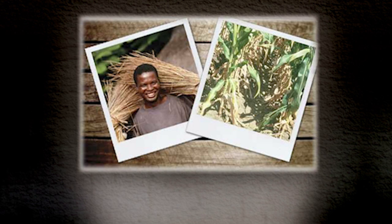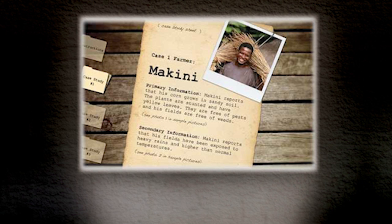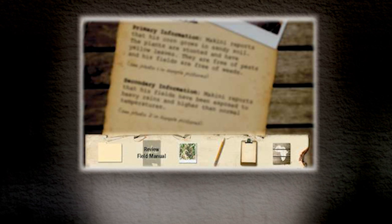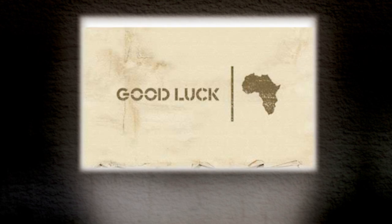During your stay in the village, local farmers will show you samples of their maize and describe their growing conditions. You will then be asked to make an initial analysis of what might be wrong with the farmer's soil. To assist you in your analysis, click on your field manual for reference. Consult it often. After your initial evaluation, you will then need to make a diagnosis by answering a multiple choice question. Ready to start?